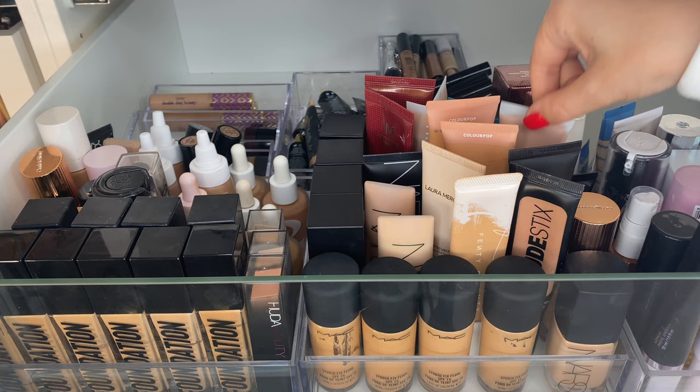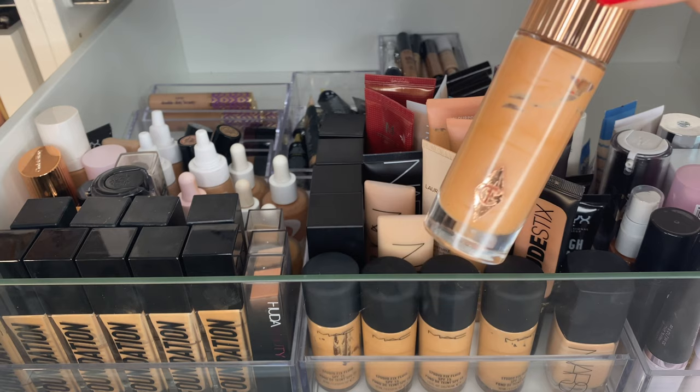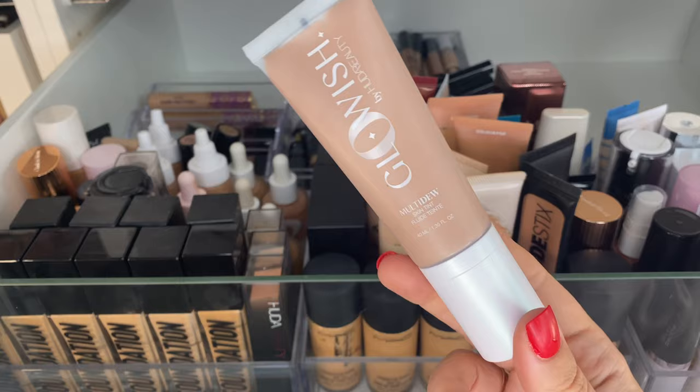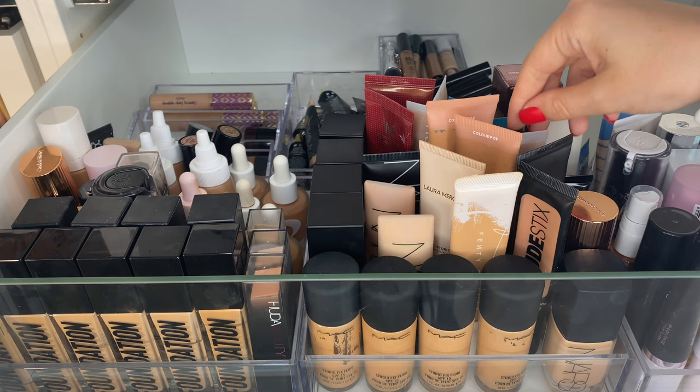And then we've got the new Huda Beauty Glowish. I tried this and it actually reminds me a lot of the Charlotte Tilbury Hollywood Flawless Filter. And that is quite glowy and thick. For someone who's oily like me, this product has to be used very sparingly, is what I'll say. But it's really beautiful, a really, really nice formula.